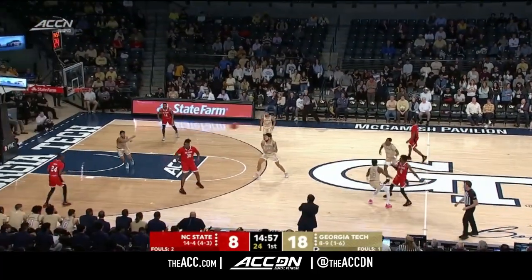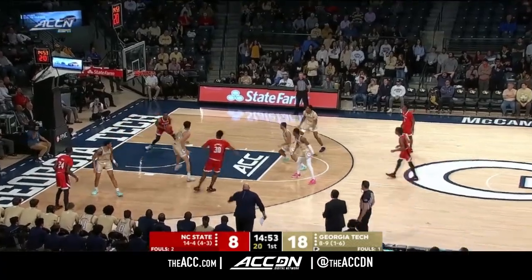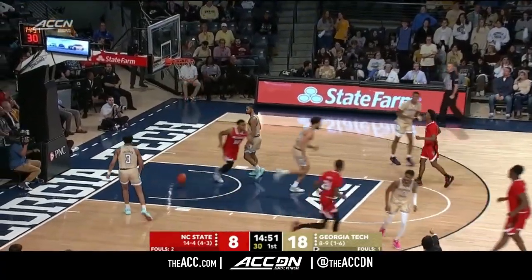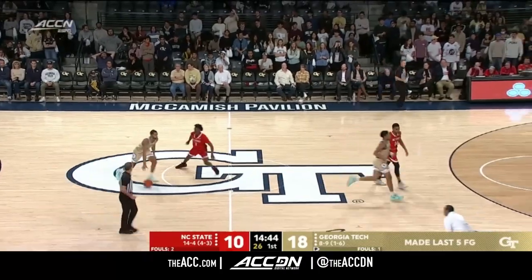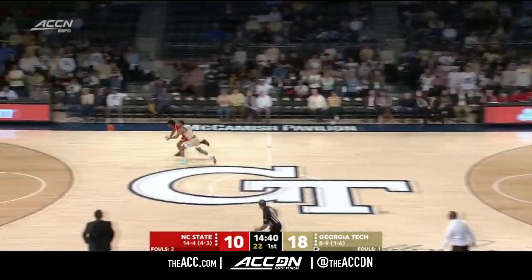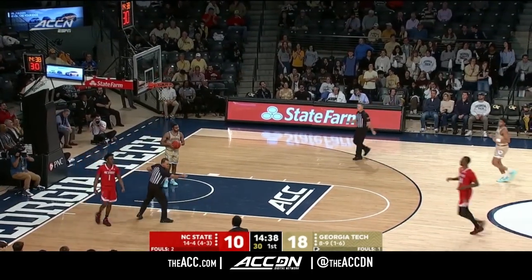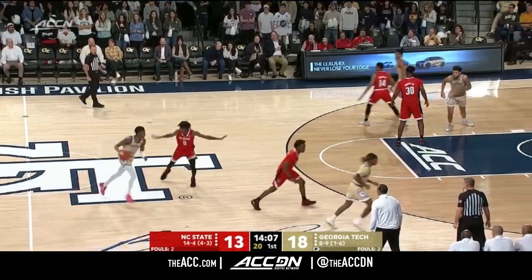Georgia Tech is getting whatever they want offensively early on. Their defense is working. There's a miscommunication. Whenever you play against a zone, it's important to have a guy in the middle of that zone that can make plays. As Joiner comes up with the steal and the finish and the foul. Not many post guys can do that.